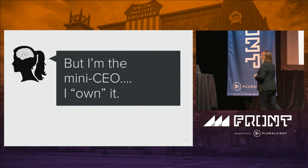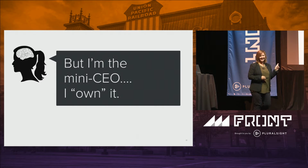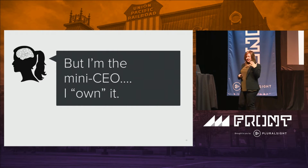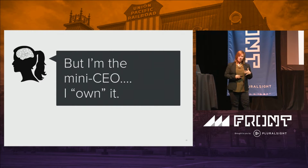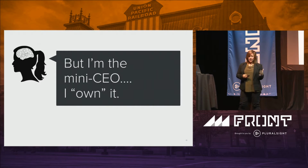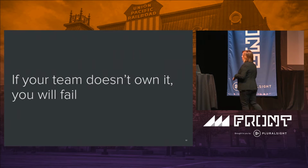Well, I want to stop and think. By the way, I heard this a lot in product management training. I own it. I'm the mini CEO. But I want you to stop and think, what kind of CEO do you want to work for? Do you want to work for a CEO who is a tyrant, who comes in and tells you exactly what to do and how to do it? Or do you want to work for a CEO who entrusts you and lets you learn and make the right decisions along the way? So I think we need to think about what kind of leaders we want to be.